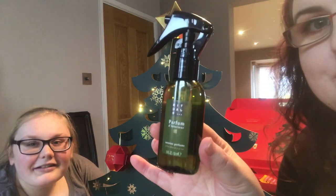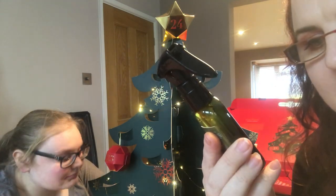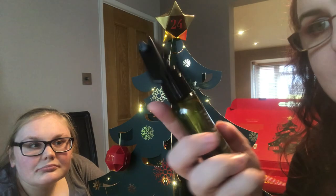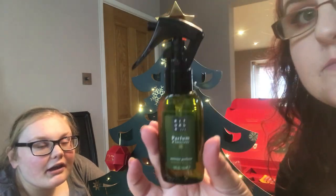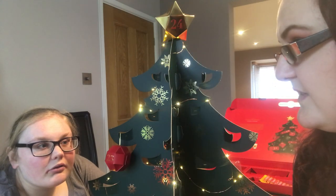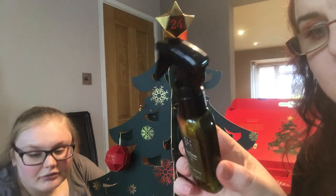Oh, yes. Okay. This is like a room spray, a perfumed interior. So it's a 50ml bottle. I love this little spray at the top. And it's white lotus and yi yi ren. And Deo. Ritual of Deo. So is it like the section of like priests? Yeah, because obviously ritual, and they've got like different ones, the ritual of Deo, the ritual of Sakura, the ritual of, yeah. So this is the ritual of Deo.